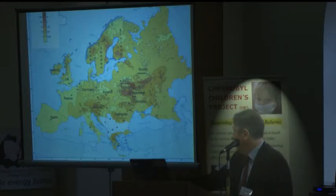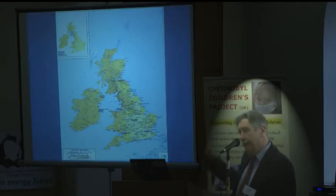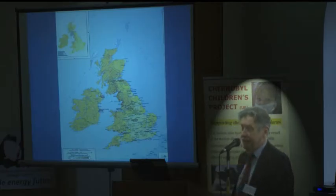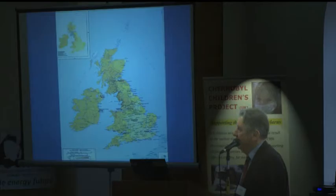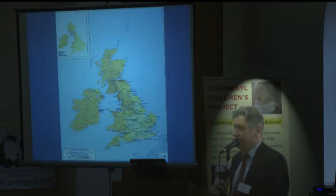I think I have a slide here. Yeah, here we go, the UK. And you can see the concentrations here on the West Coast. On national television a few years ago, some prominent scientists alleged, they actually said on television, that the Chernobyl cloud never reached Britain. Another misspeech. Absolutely crazy, of course, and there's the evidence right in front of you. The scientists concerned should have been aware of this.